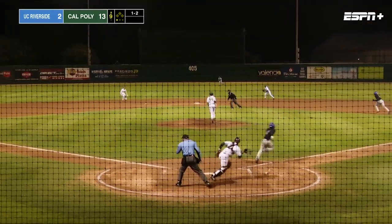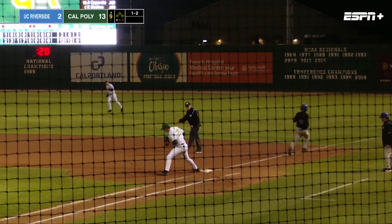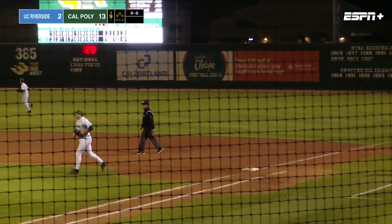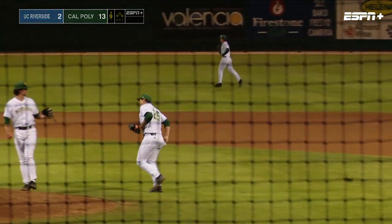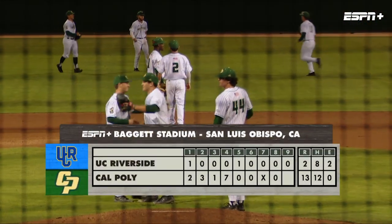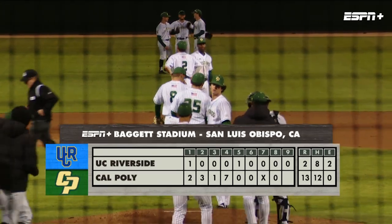There's the 1-2 pitch. 6-4-3, a game-ending double play. And the Mustangs get three scoreless innings from Charlie Royal to slam the door shut on UC Riverside. They take the series opener 13-2.